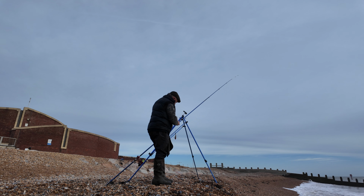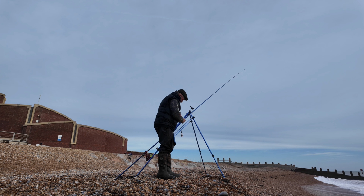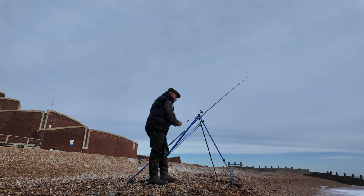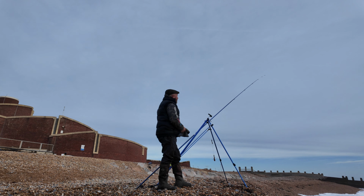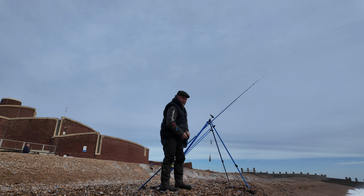So it's a 3-hook Cascade paternoster. This one, and the one that's out at the moment is a 2 up, 1 down Portsmouth pulley rig. No, Portsmouth loop rig, not pulley rig. So that's ready to go. Leave that for a little while.